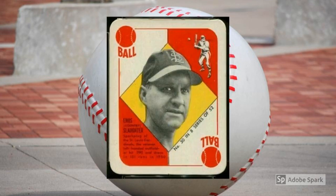1951 Topps Blueback Enos Slaughter, number 30. Slaughter starred in St. Louis through the 1940s, aside from 3 seasons of military service, before bouncing from the Yanks to the A's to the Yankees to the Braves to end his career. During that journey, he won 2 rings with the Cards, 1 with the Yanks, and he got the Veterans Committee Hall of Fame nod in 1985. Oh, and Country was a key part of Abbott and Costello's classic Who's on First? You know, because Enos was his name. Get it? Get it? To get his Blueback, expect to pay $85 in PSA 7.